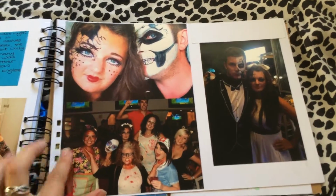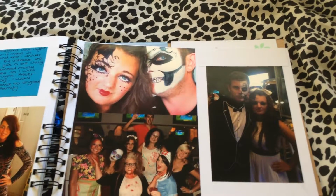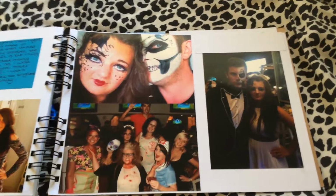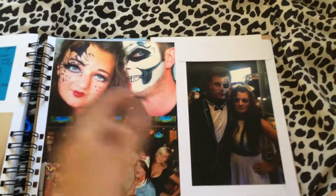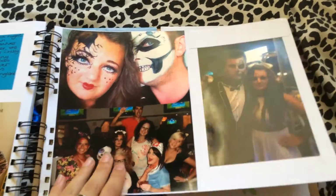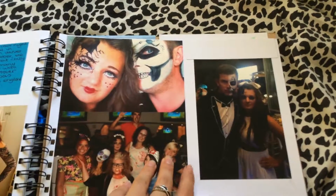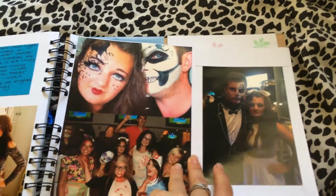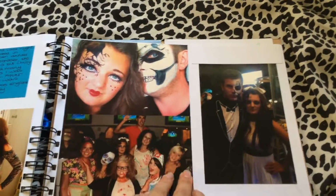Now this is my end of season party. It was the end of October, so we all had to dress up Halloween themed. I went as a doll, and Joe went as a skeleton. But this night was horrendous. I've never been so hungover in my life. I don't even know what happened. I was drinking fine, and then suddenly I had to sit down, and Joe was taking me home, and I was being sick over balconies, and I got into bed and I felt so rough the next day. It's completely put me off alcohol for life.